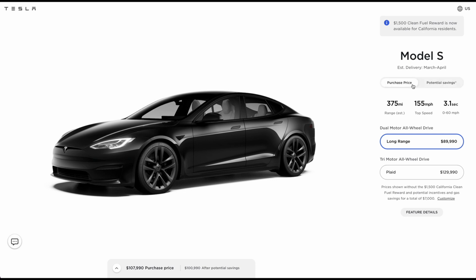But let's go ahead and toggle to purchase price versus potential savings. Again, the potential savings is going to lower the amount on the price, but if I keep it on purchase price, that's the actual price you would purchase. Later on in the configurator, we'll be able to adjust it for leasing or purchasing if I want to put money down on it.